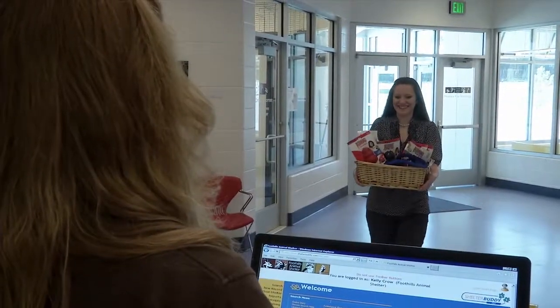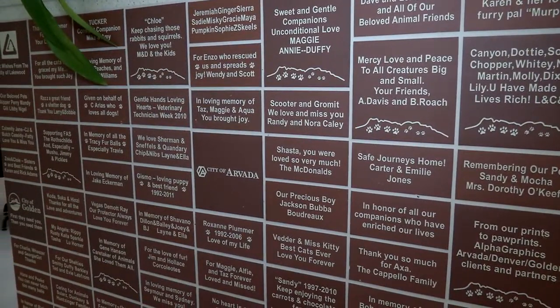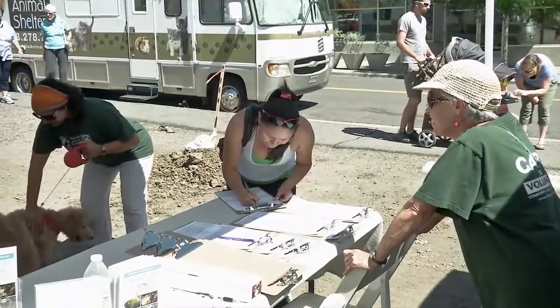Would you like to make a difference? Make a financial gift. Bring in items from our wish list. Purchase a brick in honor or memory of a loved one. Attend a fundraising event. The ways you can help are countless.